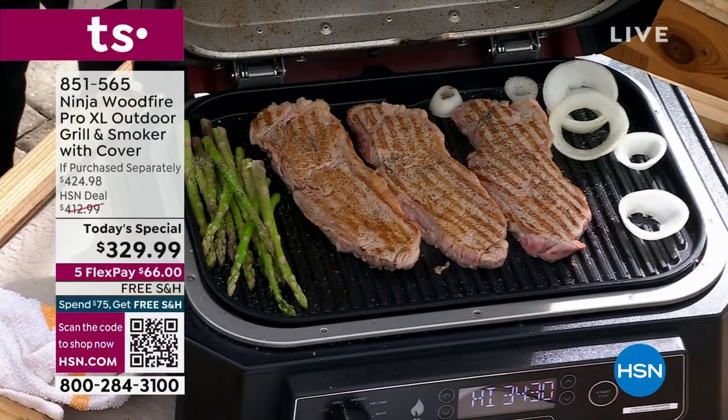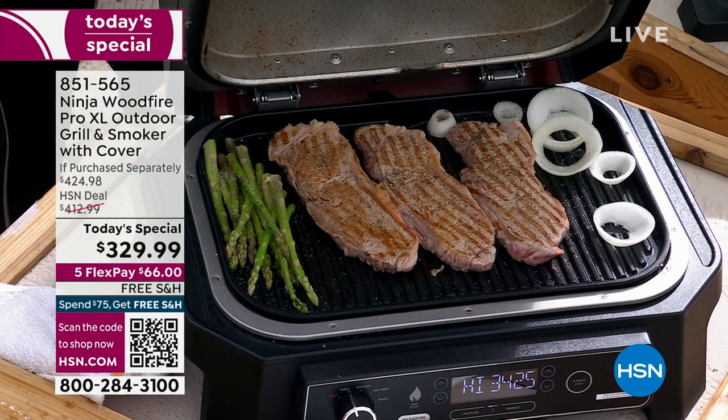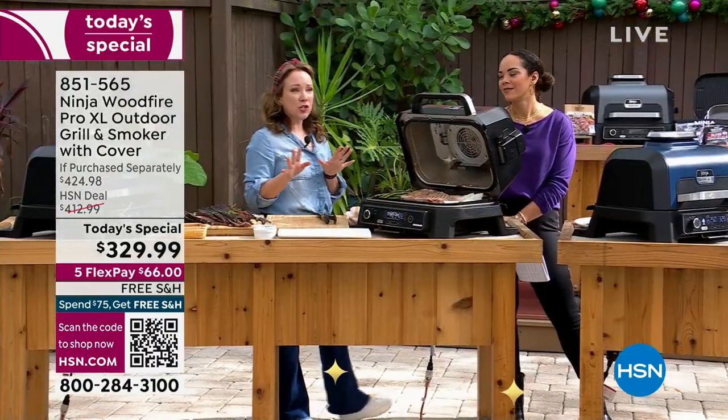You can do 2 7-pound chickens. I did a 9-pound ham over Thanksgiving in mine, so that way my oven inside was kind of freed up to do some pies and some other things. There's so much you can do with it.